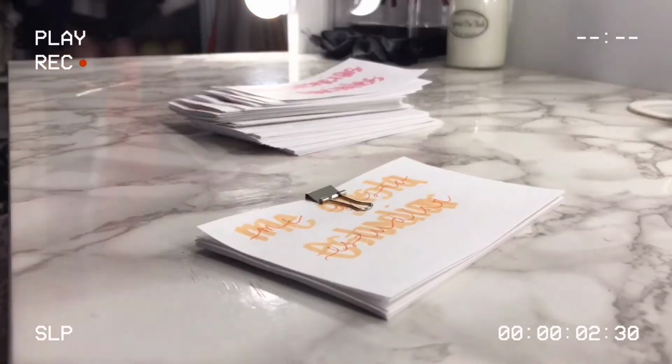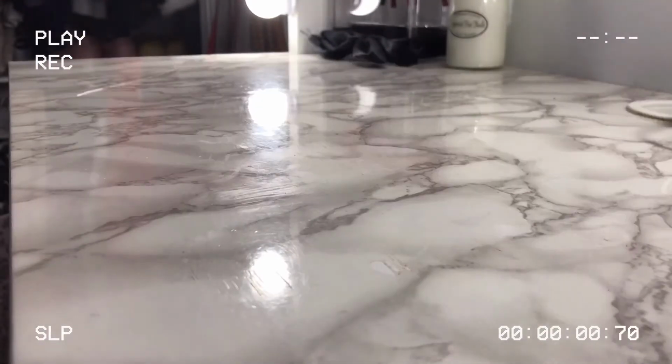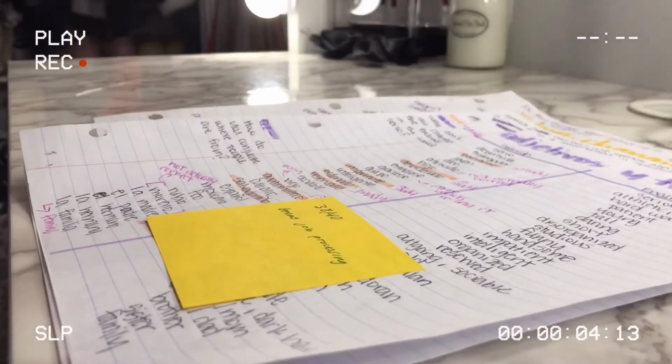People always say that the best way to learn a language is flashcards, taking notes, and testing yourself. But personally, I feel like there are more effective ways of doing that.